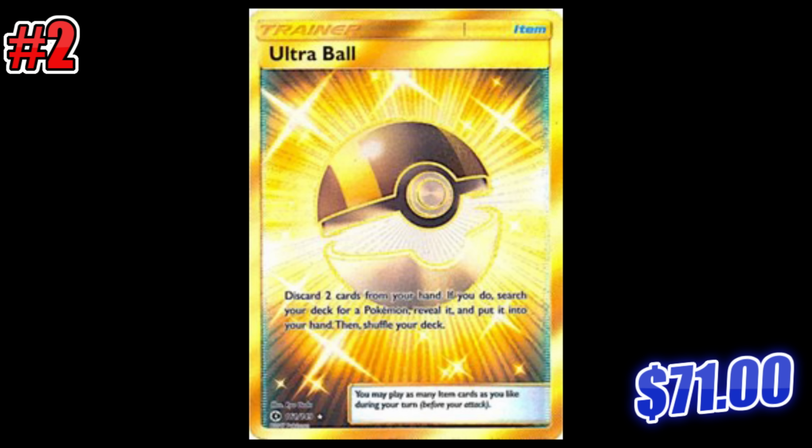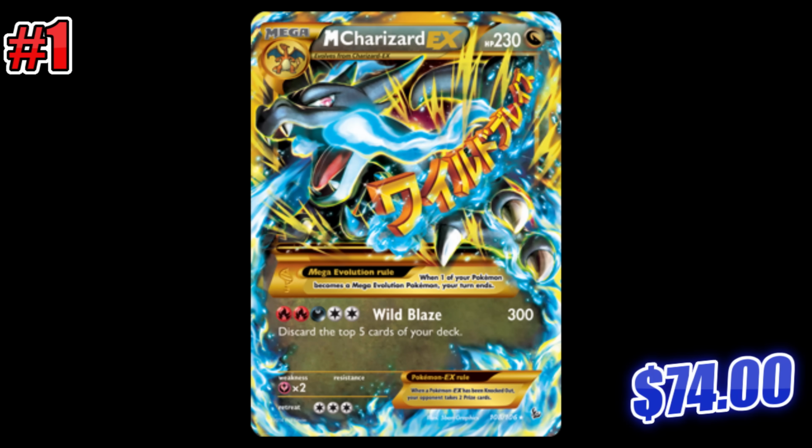What is the most expensive card printed in XY series 2014 or newer that's not a promo, graded card, staff, misprint, all that good stuff? It is! Oh, he's already been on our list. The Mega Charizard EX X version secret rare from Flash Fire. $74 for this Mega Charizard EX X version secret rare.